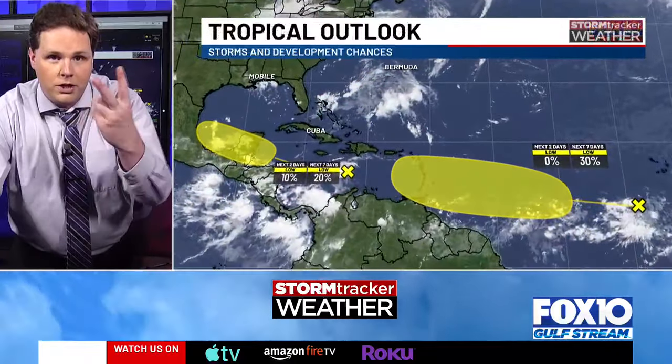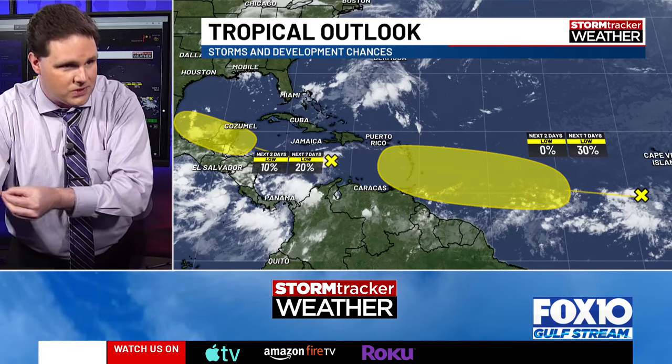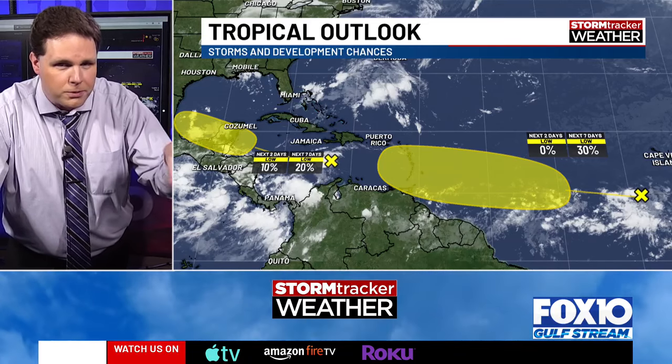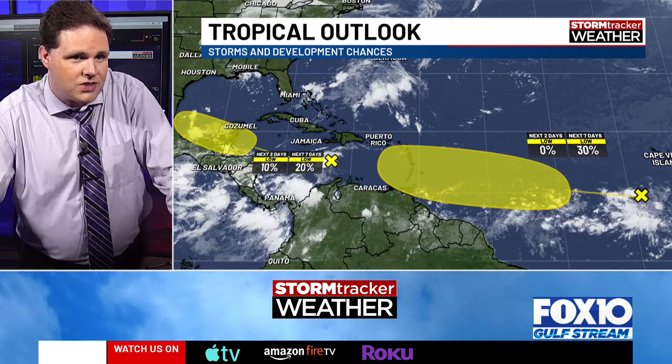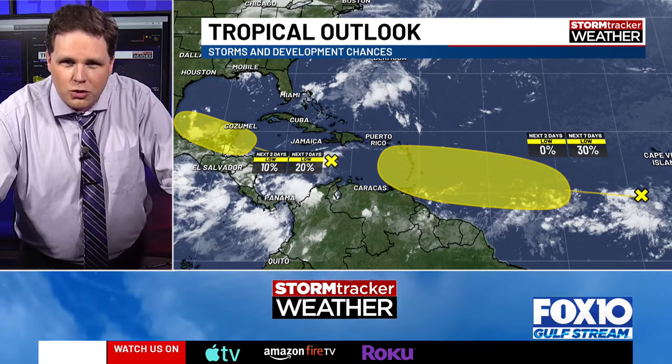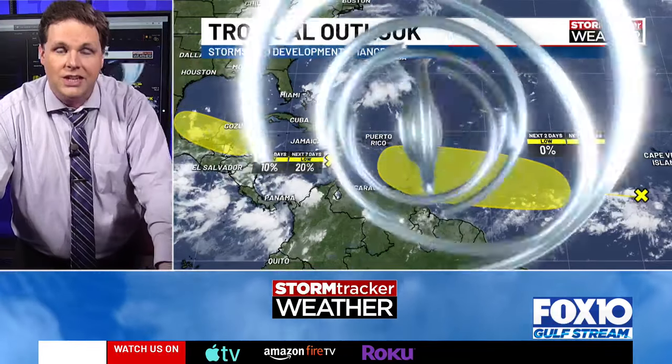In the tropics, we're watching two disturbances, one in the Caribbean, one in the Atlantic Basin. The lead wave has a 20% chance of development over 7 days. The one in the Atlantic, a 30% chance over the next 7 days, both of which are moving to the west. They don't appear to be major threats to the Gulf Coast. It's still early, but it's just a reminder that hurricane season is in full swing.